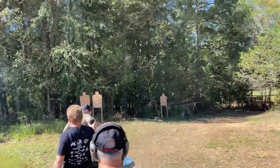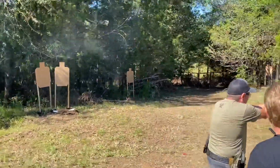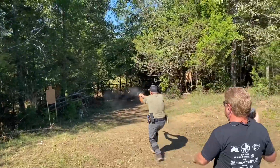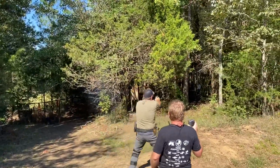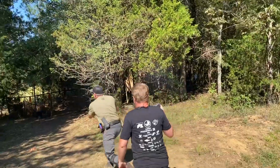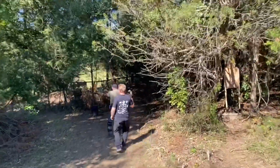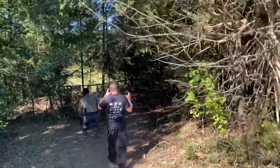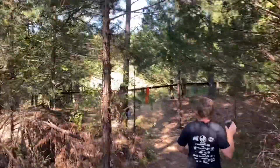While you're doing these stages, you go through before the stage and plan where you're going to be when you're engaging certain targets. Sometimes you're off a little bit. Like right here, you're going to notice that I had to come over to the right a little bit. I should have been over there. That burns a couple seconds. Not a big deal because I'm not really worried about placing top 5. But I had a good time.